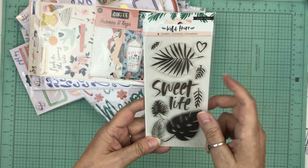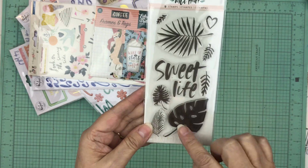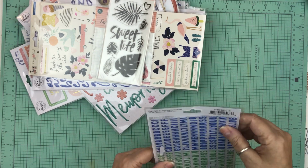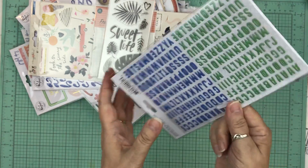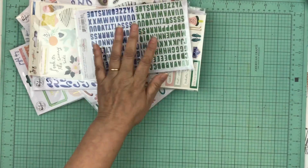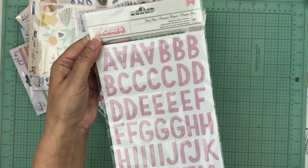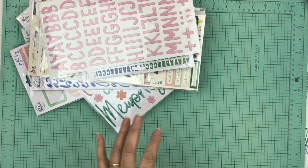This is Crate Paper Wild Heart. This is a stamp set. Love that. Figured with my cruise and stuff, I can use those. This is Pink Fresh, again, Everyday Musing. There's 4 different tiny little alphas. Love that. Tons of letters. And some thickers. I don't know which collection this is from, but they're pink distressed. It's called First Kiss. Super cute.